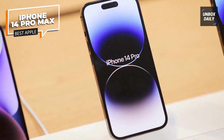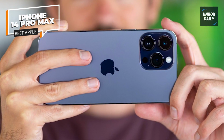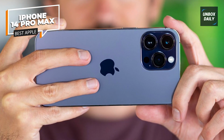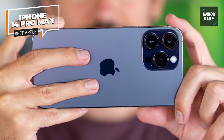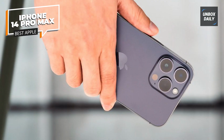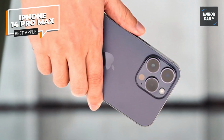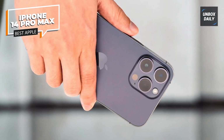Otherwise, you get all the top specs you would expect from the latest Apple flagships, which makes it the most powerful phone on the market in terms of processing power. Along with very good battery life, that makes the most of the space for a truly multi-day device. Though the best battery life on an iPhone can be found in the iPhone 14 Plus, a phone with the same screen size but only 60 Hz compared to the Pro Max's superior and smoother 120 Hz.